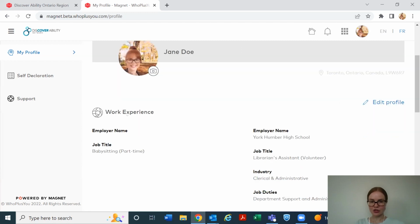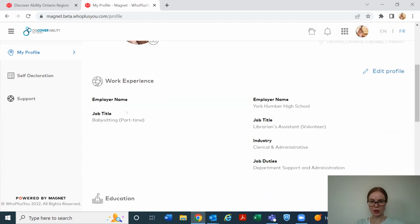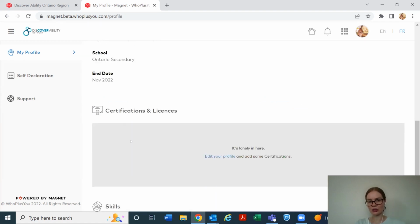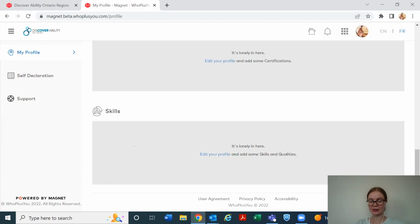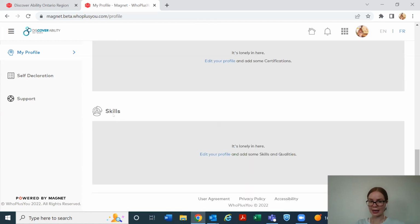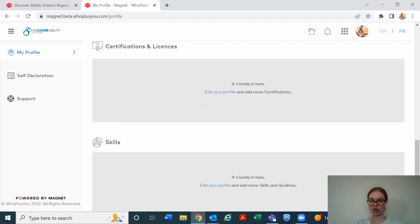And now this is the information that has been taken from my resume. So I've got my work experience, my education, but there are a few other options here to add information: certifications and licenses, and skills. These are really important because when an employer is posting a job, they will sometimes add certifications and licenses that will be required for the role. They'll also always add the skills that are required for a role. And these are things that you will get matched on. So it's extremely important to take the time to add these into your profile.